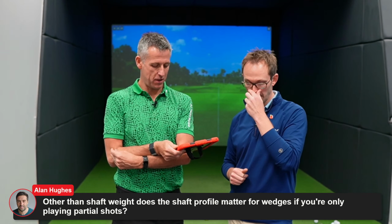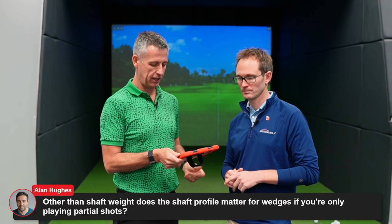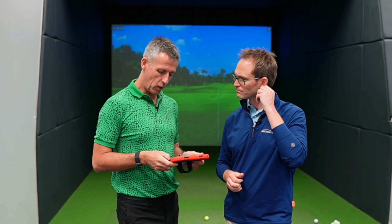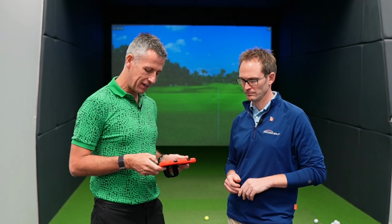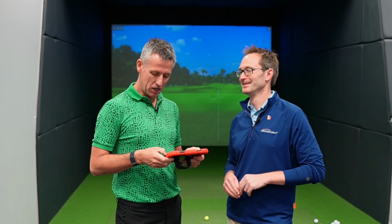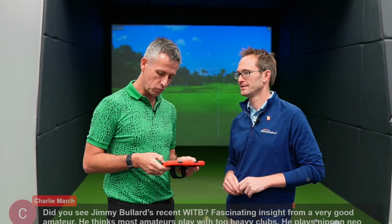Alan Hughes: other than shaft weight, does the shaft profile matter for wedges if you're only playing partial shots? Feel. It's going to affect feel more than anything else. Alistair Cuthbertson, great chat about weight versus stiffness, or to use the correct technical term, bendiness. Thank you, Alistair.